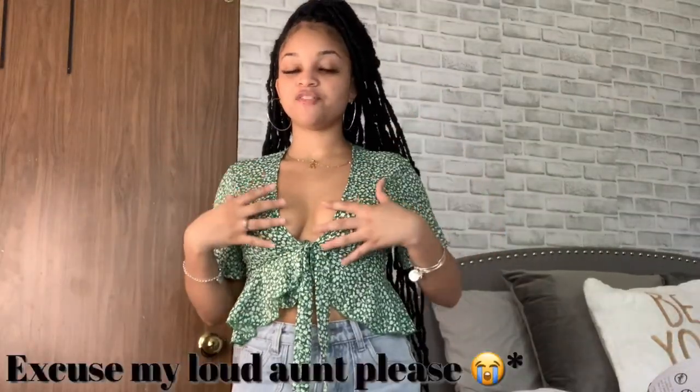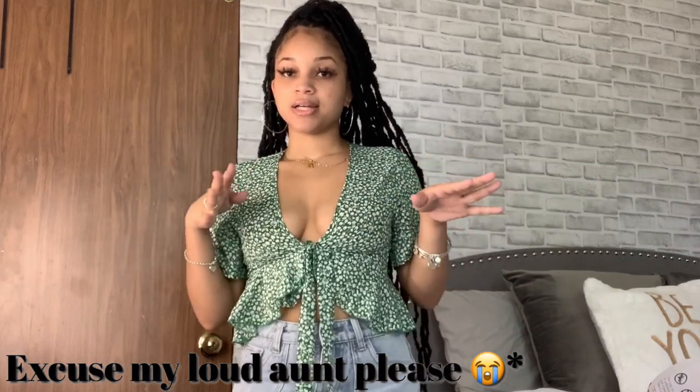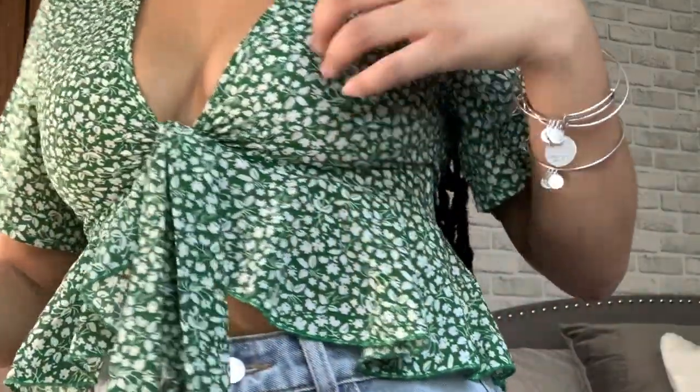So yeah, if you have bigger breasts, I definitely recommend sizing up. My tata's not that big and I got a small, and yeah, I definitely recommend you guys purchasing. The print on it is dark green and it has little white flowers on it. So yeah, and that's how it looks all over.